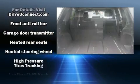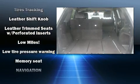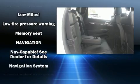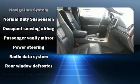sensing airbag, anti-whiplash front head restraints, a panic alarm, and four-wheel disc brakes with ABS. Brake Assist technology provides extra pressure when applying the brakes.